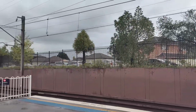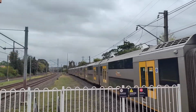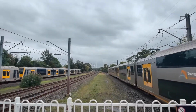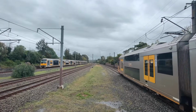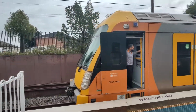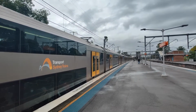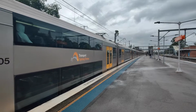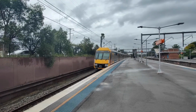Arriving into platform number 1, Central service, Waratah Series 1 set A5. T42's trailing 4 cars of the Tangara. Departing from platform 1, Central service, Waratah Series 1 set A5. Next stop will be Blacktown.